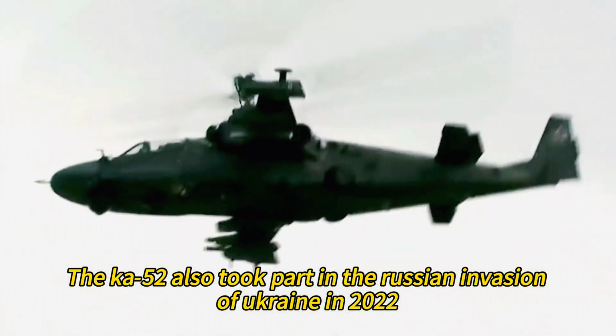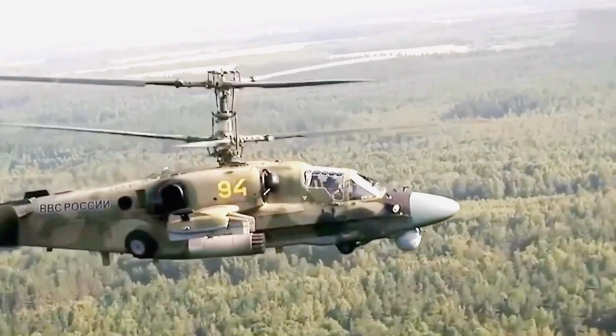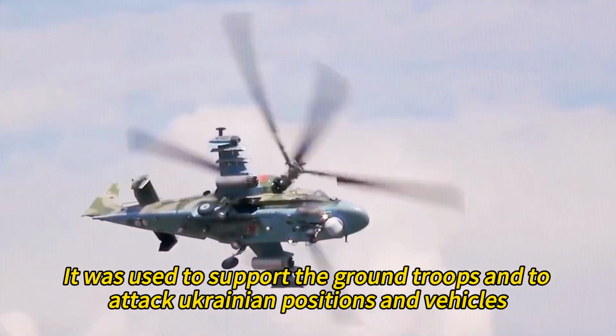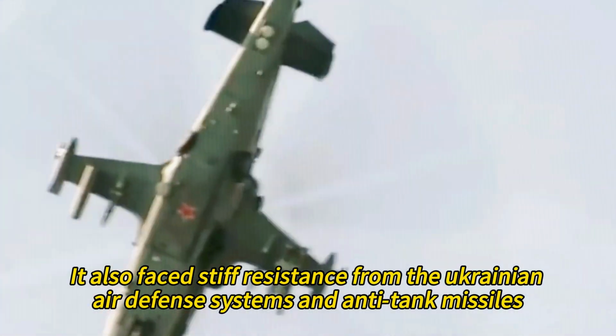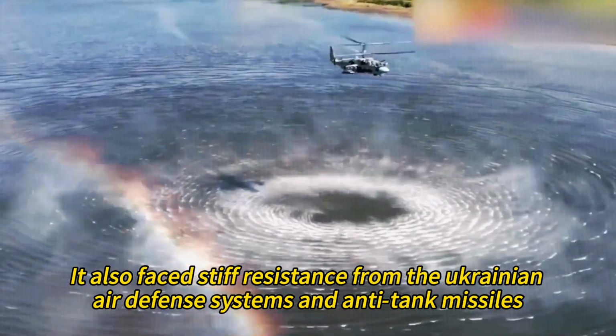The Ka-52 also took part in the Russian invasion of Ukraine. In 2022, it was used to support the ground troops and to attack Ukrainian positions and vehicles. It also faced stiff resistance from the Ukrainian air defense systems and anti-tank missiles.